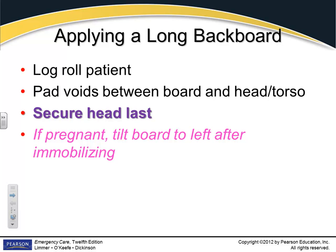You'll log roll the patient. Try to pad the voids. How many of you have ever been on a long spine board for longer than 5 minutes? Nobody? It took like 30 minutes maybe. I'll tell you what, they're very uncomfortable. If you're really skinny or even if you're large, you're going to have these voids, and they're just not shaped like your back. You don't have any support. They just lay you on them. And by the time you come off, you've got more sores than if somebody beat you up. So be very mindful of that.